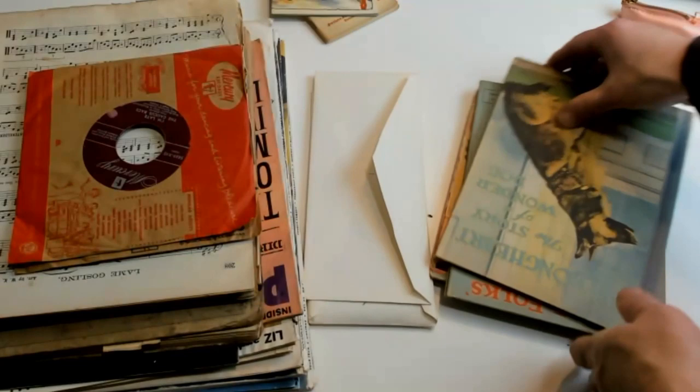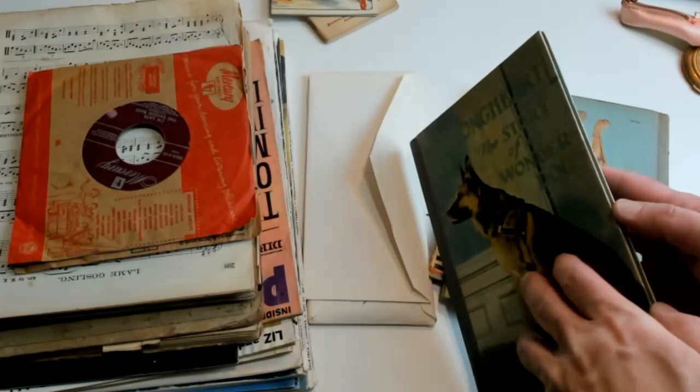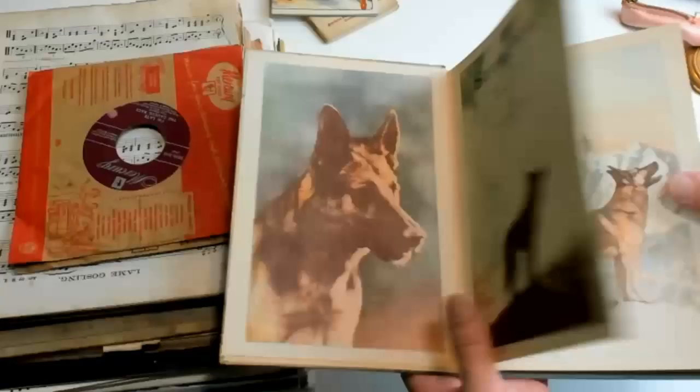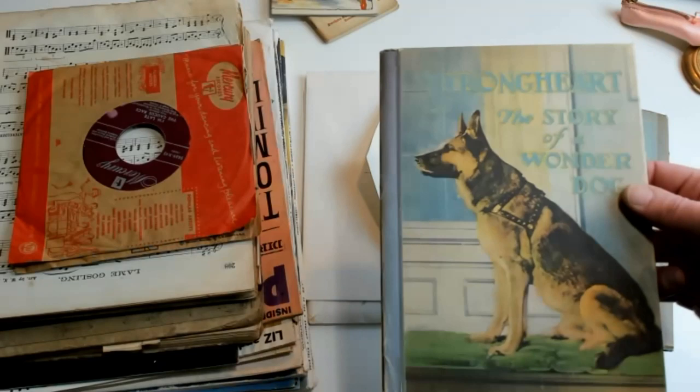Now here's Strongheart. This was I think a TV or radio show, and then a serial in the movies, if I'm not mistaken. These go for about 10 bucks. It's just a cute little kid's book, honestly. Nothing fancy or special, though, but it's in really nice condition for the most part. Most of these are usually trashed from the age that these were from. And this is, let's see here, what does that say? 1926. So Max Schaefer Productions. I'm going to do well on that.